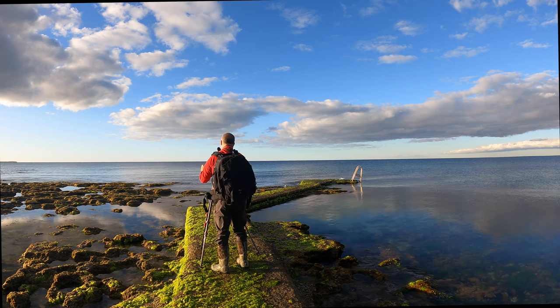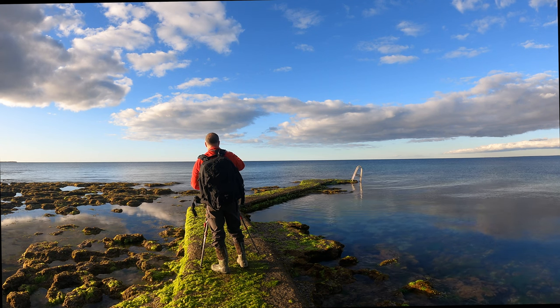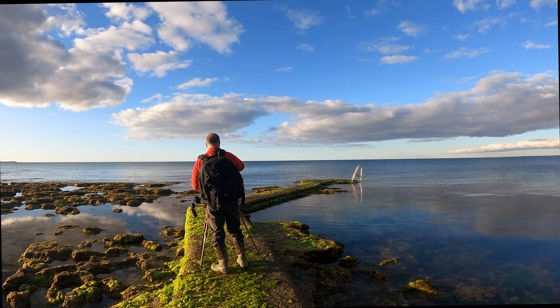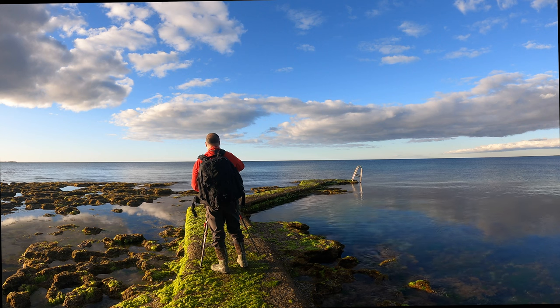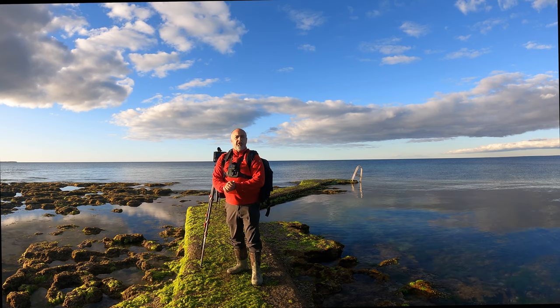I'm gonna do exactly the same shot. So I'm going to go up to F22 and see if we can get a lot of movement in that sky, which would give us a crazy 15 minutes. F22, 15 minutes. So there you go, 15 minute exposure. Bright sun, blue sky.